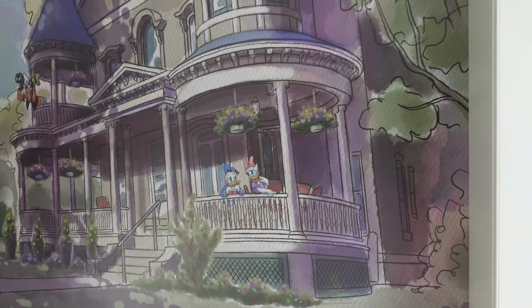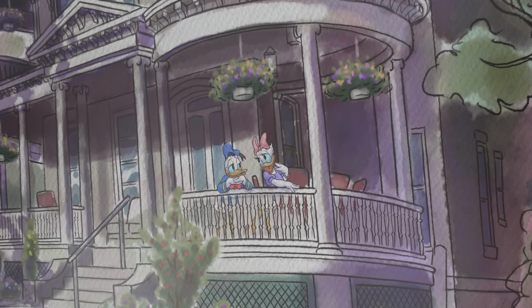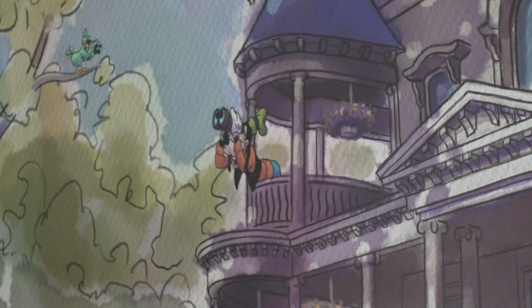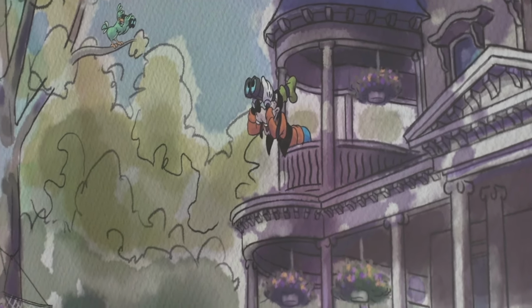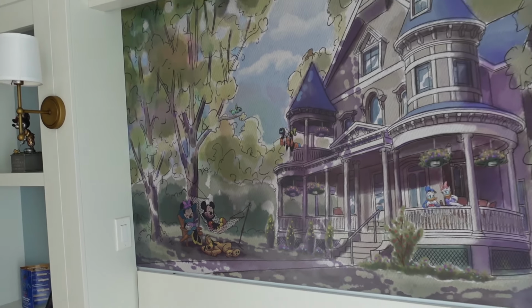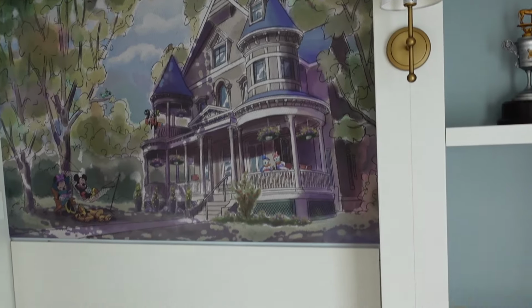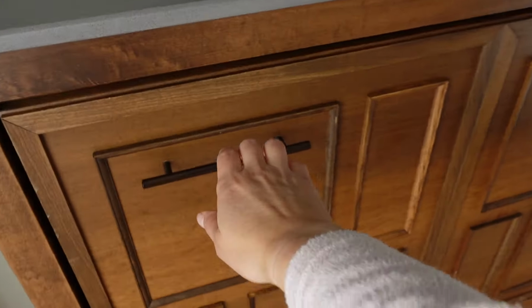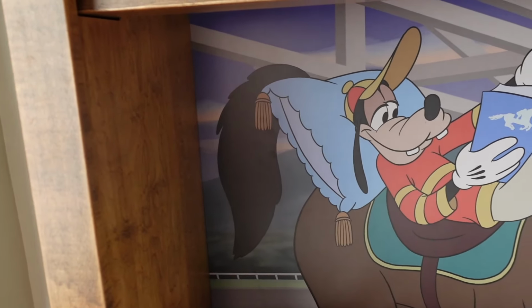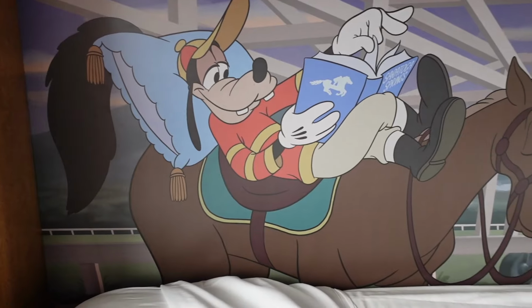so cute. Donald and Daisy, Goofy being a peeping Tom, Minnie, Mickey, and Pluto. Cute. And then this is a twin bed pull out. Oh. There's Goofy the jockey.